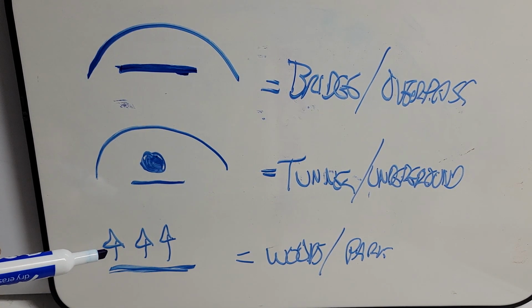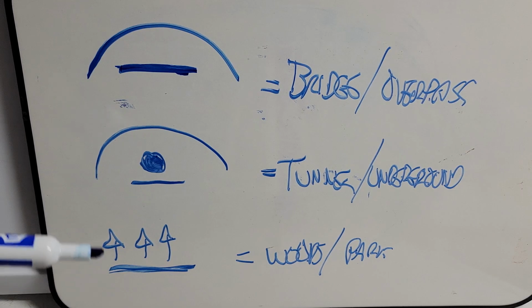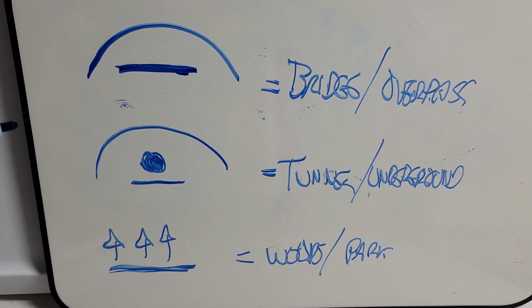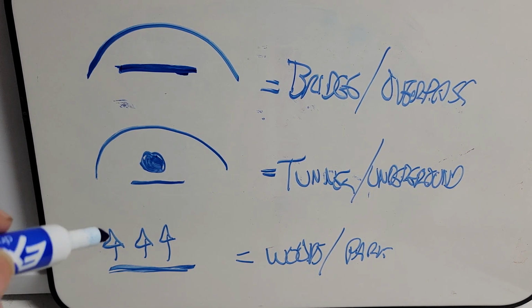This would be an indication for woods or a park or a forest, something along that lines. And again, these are symbols that you're going to put down in the locations where it's easy for a person who's looking for them to spot them and know what they are.